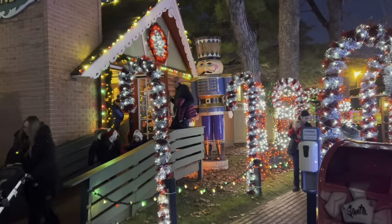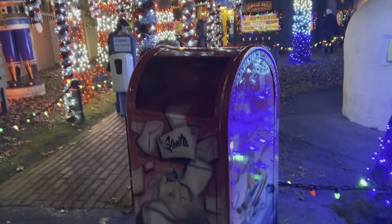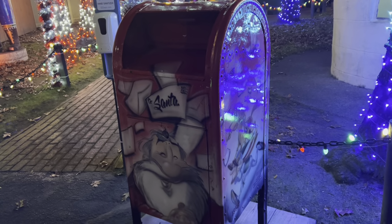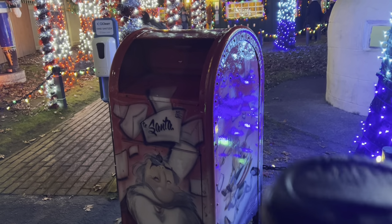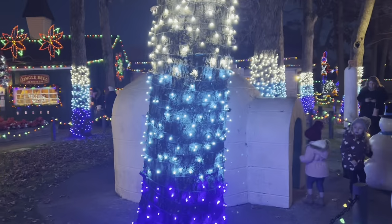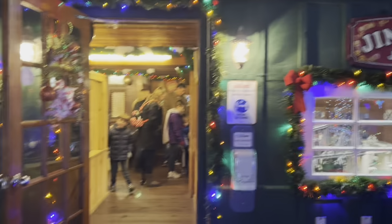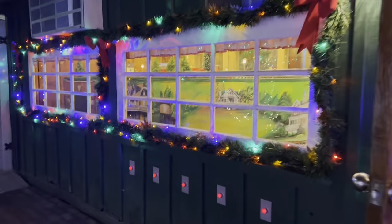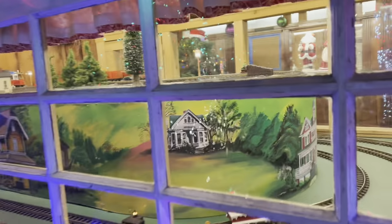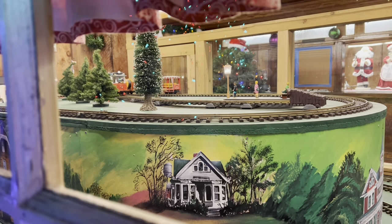And here at the exit where you walk out after meeting Santa, just in case you forgot something you wanted to let him know about, there is a mailbox here for your letters to Santa, and even an igloo. Okay, so we're at something called the Jingle Bell Junction, and it looks like there's quite a lot of train-like activity going on in there.